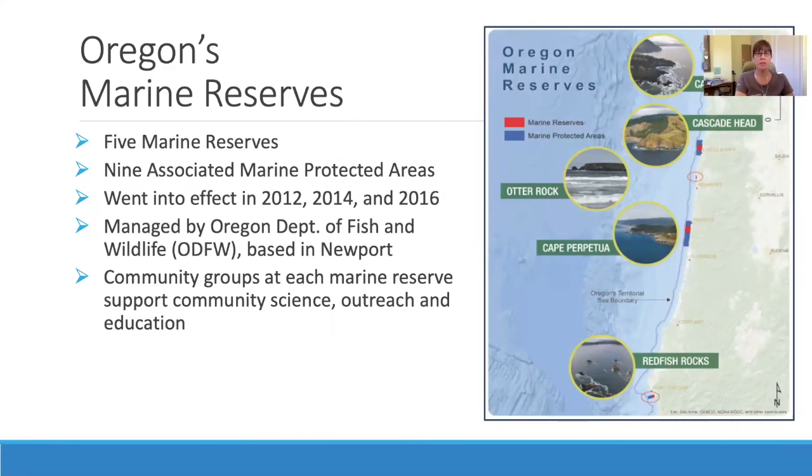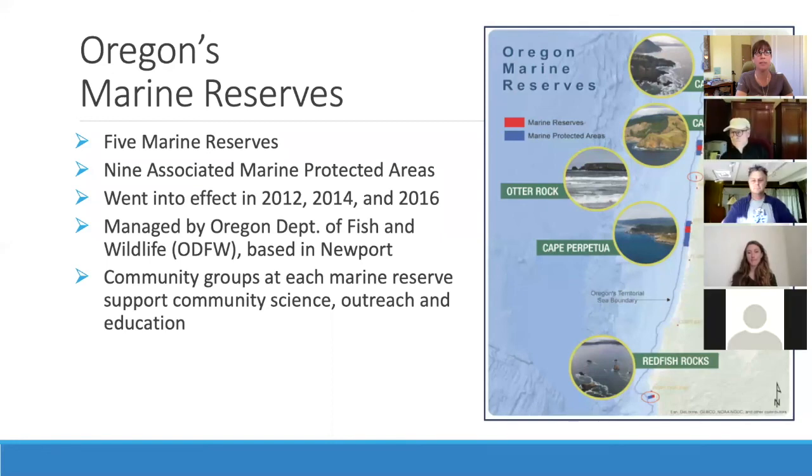So I'm just going to talk briefly about Oregon's marine reserves for anyone who is not familiar with them. So there are 5 marine reserves in Oregon, and the Oregon Department of Fish and Wildlife oversees them. Most of them also include marine protected areas, and I will explain that in a moment. So these went into effect in 2012, 2014, and 2016 from legislation. And they're in Oregon's territorial sea, which goes out 3 miles from the shore.